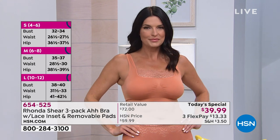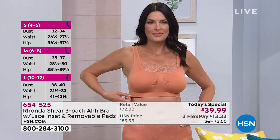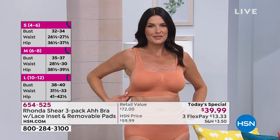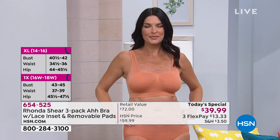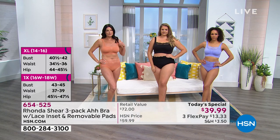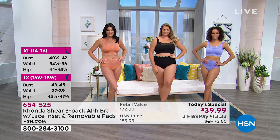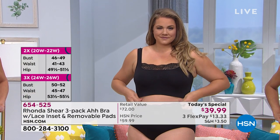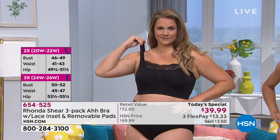Question on Facebook about how to care for these to keep them lasting longer. Well, our label that is inside the bra says hand wash. You will usually say that with laces, but quite frankly, I put them in a gentle cycle, a cool cycle on my washing machine, and they wash beautifully. And you know what we hear all the time, anybody who has worn them for years. A lot of us have our very first Ahh Bra, which was introduced 16 years ago here.